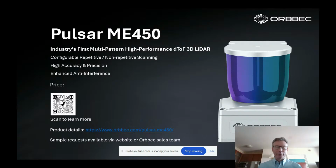And one of the most important things that I didn't mention earlier is the price. Due to Orbbec's in-house manufacturing capabilities and our economies of scale through building the depth cameras and robots and other products that we build, we're able to keep the costs at a very competitive level. So this product's going to retail for $549 US, and that's for quantity of one.